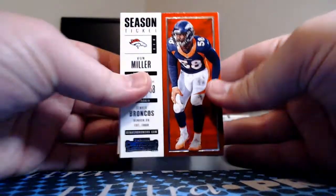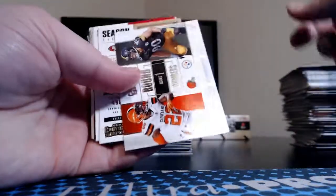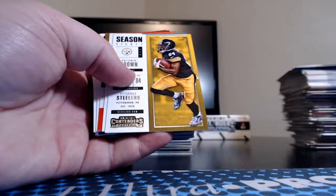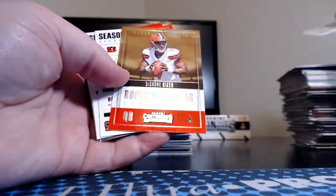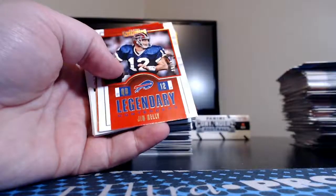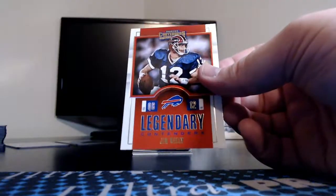Box number 11. Let's get it. Round numbers, Real Peppers and TJ Watt. Sean Kaiser, Rookie of the Year contender. Jim Kelly, Legendary contender. 89 of 99.